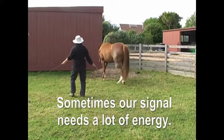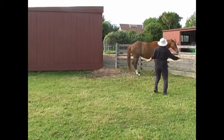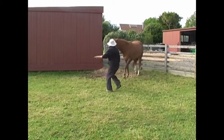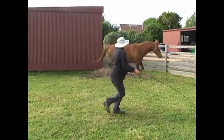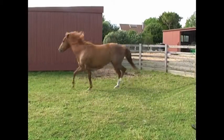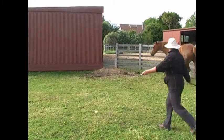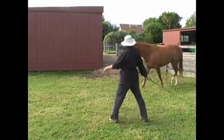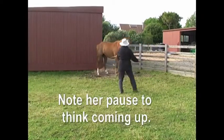Sometimes our signal needs a lot of energy. Here I was asking Boots to come off her new strip of grass to go back into the yard, but you can see that once she'd turned to face me, she'd forgotten all about the little gate and was thinking, I'd just like to get back to my grass. Usually I'd put a halter on, obviously, and take her out, but this turned into an interesting little bit.